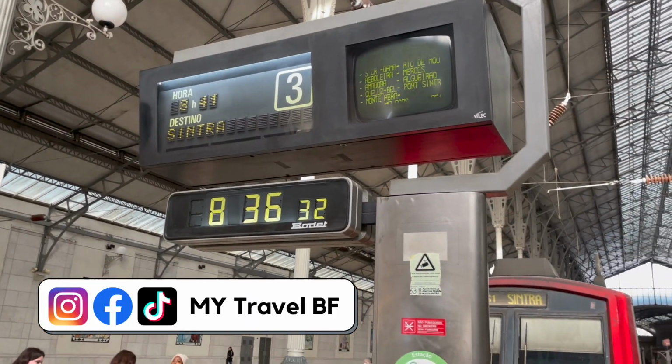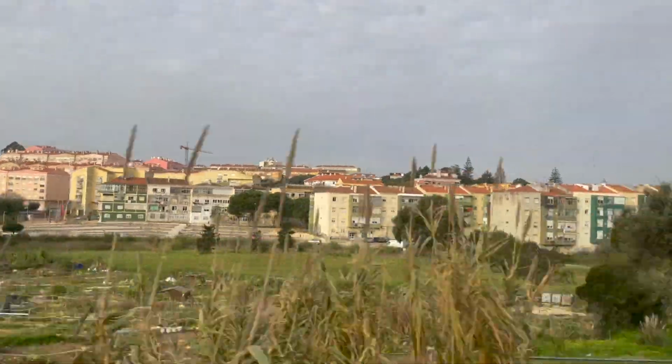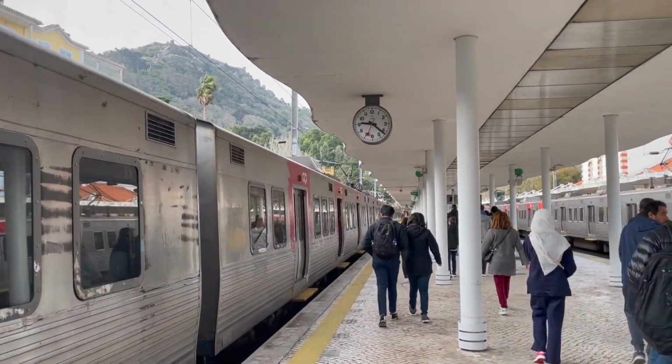One of the best things about the day trip to Sintra from Lisbon is that the train is incredibly easy and cheap. We left from the Rocio station in central Lisbon and it only took 40 minutes and was $4.60 round trip per person.